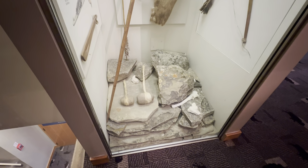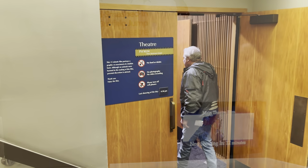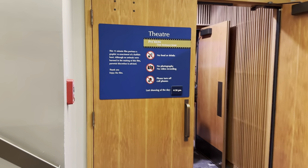This level also includes a theater showing a film that recreates a buffalo drive. Please note that you are not allowed to film or photograph inside this theater.